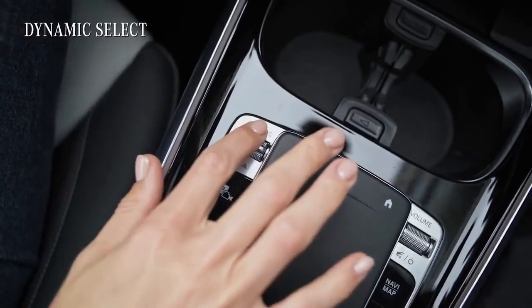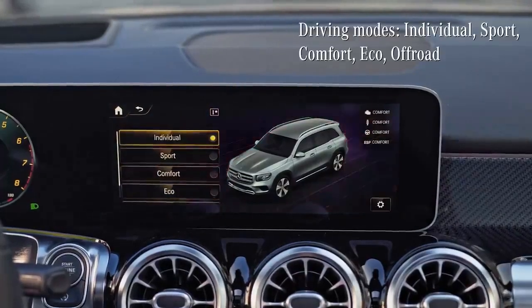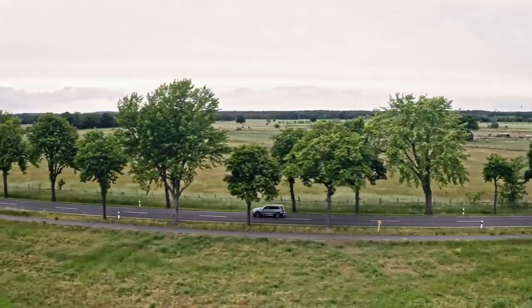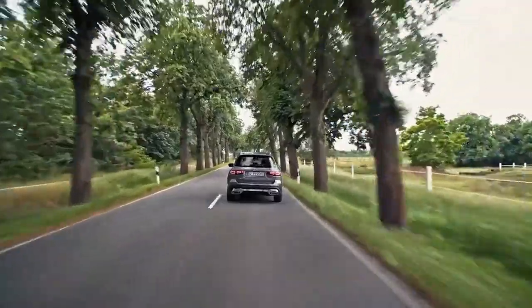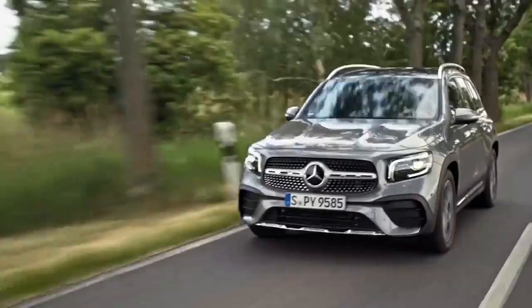Now let's dig a little deeper. With this switch down here, you can choose 5 different drive programs: individual, sport, comfort, eco, and off-road. The drive programs influence engine, transmission, steering, and more. They give you a broad range from sporty to comfort, and it's just like having multiple characters in one.